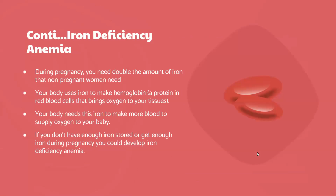So during pregnancy, you need to double the amount of iron that non-pregnant women need. And we will talk about what this number looks like for non-pregnant women and then for a pregnant woman. Your body uses iron to make hemoglobin. Like we said, hemoglobin is a protein that helps carry oxygen to your tissues. Your body needs this iron to make more red blood cells.